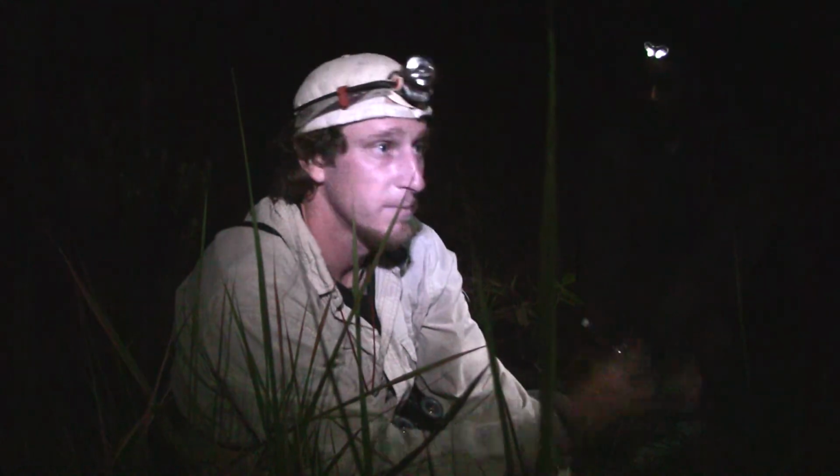So we're just waiting for him to come in, bring food to the female. She'll probably start calling, get excited, and then maybe we can locate the nest when she goes back down after they exchange the prey.